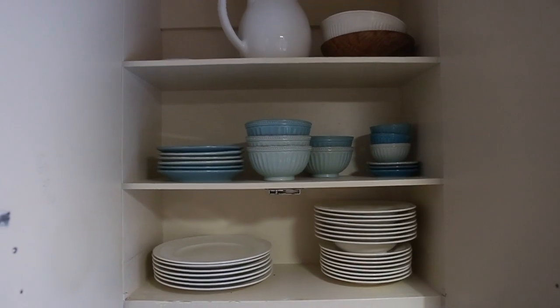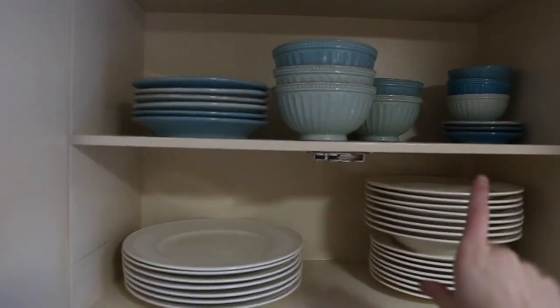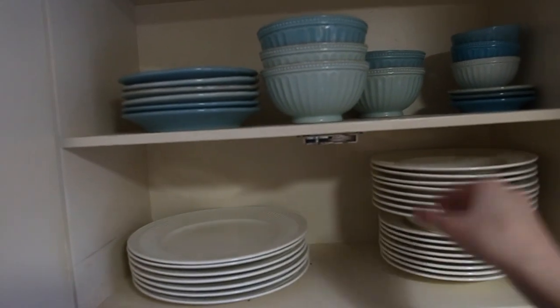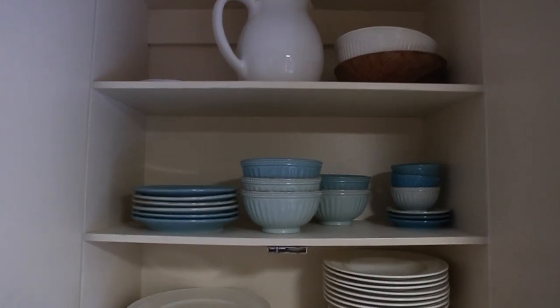Okay, this is our next cabinet and I'm not getting rid of anything in here because these are our dishes that we use all the time. I do have 2 different sets of dishes, but I like having 2 sets. I have a white set and then I have a blue set, and I do use both of these on a very regular basis, and I love my dishes. They're so nice. So I'm not getting rid of anything in this cabinet.